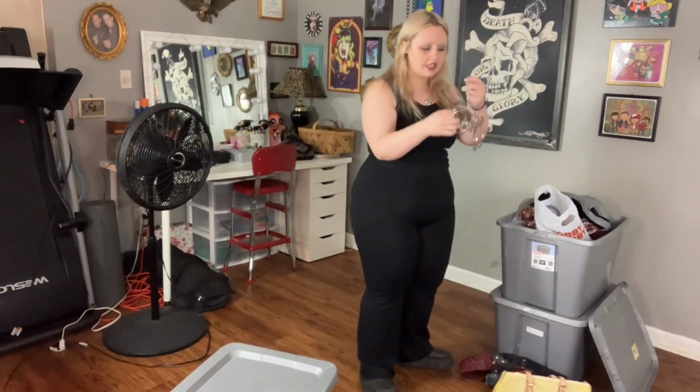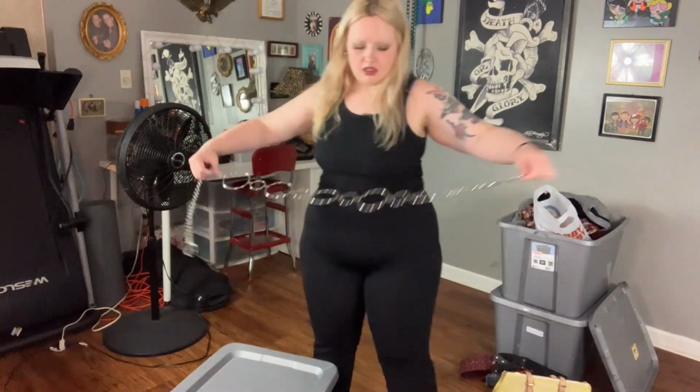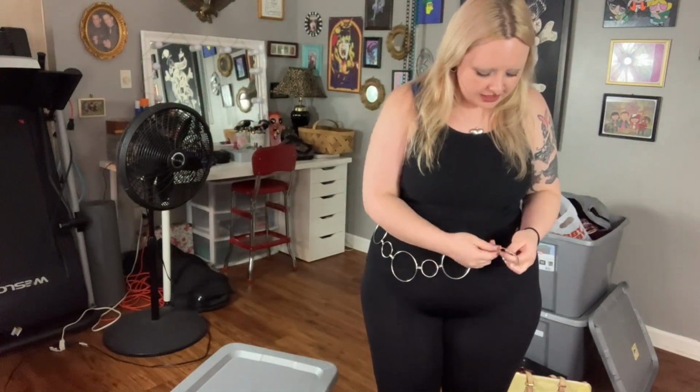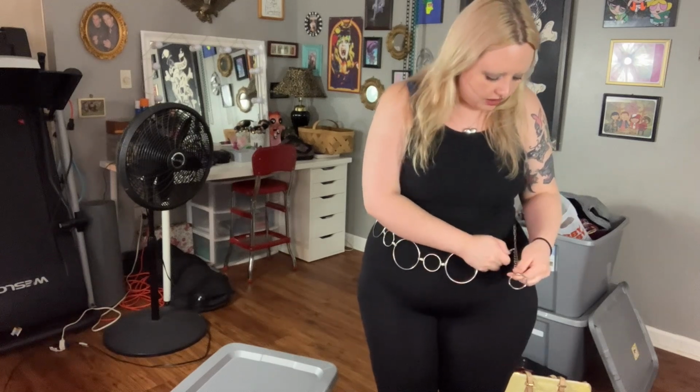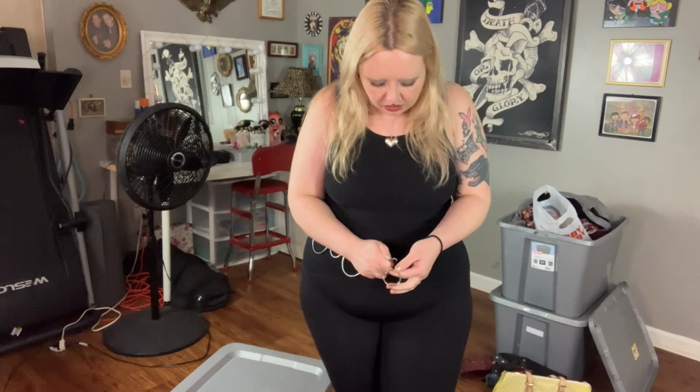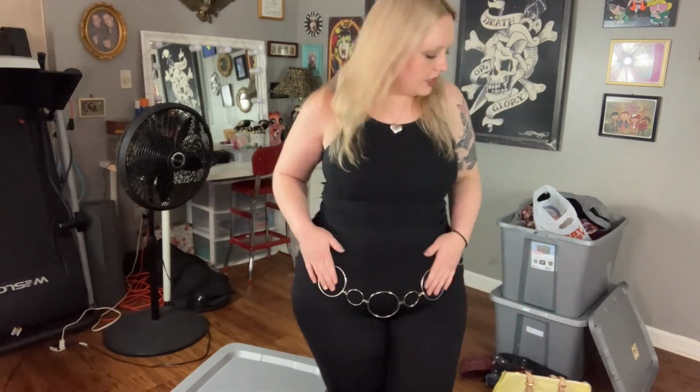Oh heck yeah, this is like a chain belt if I can get it unraveled. Look at this super big O-ring chain belt, love it. Let's see if it fits me. Ooh, I could do some looks with this. It actually does fit me, so rare. I'm gonna have to style some summer outfits with this, so cute. And I can even go lower, let's see. Can even style it low-waisted, which is never anything I can do. Yeah, I'm gonna have to keep that.